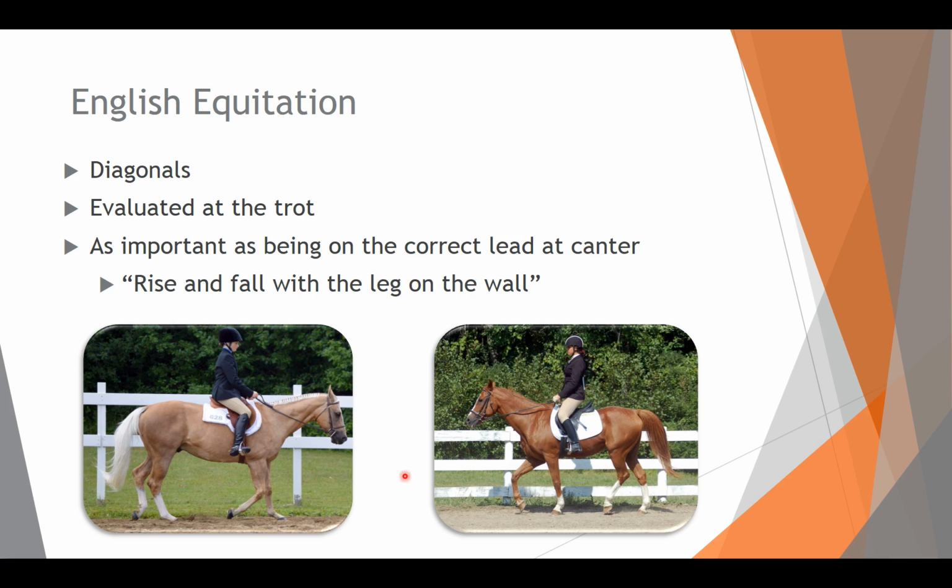Also, if you're not very comfortable with picking up a horse's diagonals and you should have a trot in the pattern, have them trot a long time. Don't do it just for a few strides, to give both the riders and yourself a good opportunity to make sure that they are on the correct diagonal.